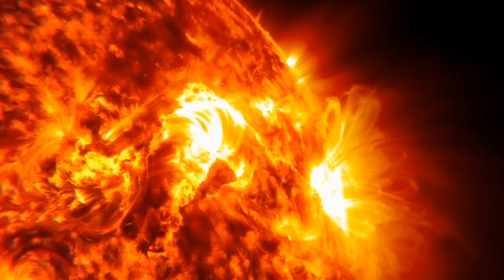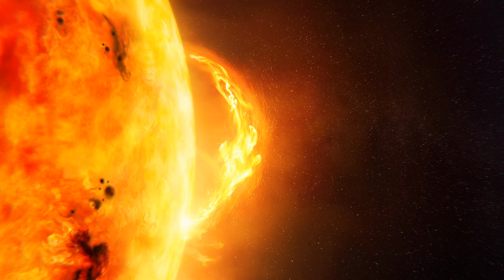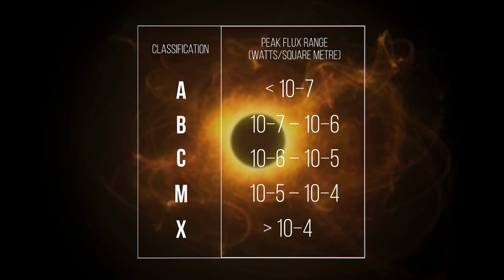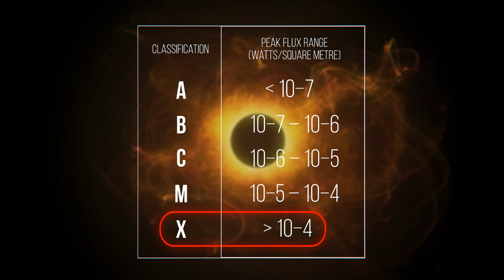When these lines snap, a powerful explosion releases X-ray and gamma radiation at the speed of light. Visible gases are also released. Solar flares have a classification system according to how powerful they are. X-class solar flares are the most dangerous.